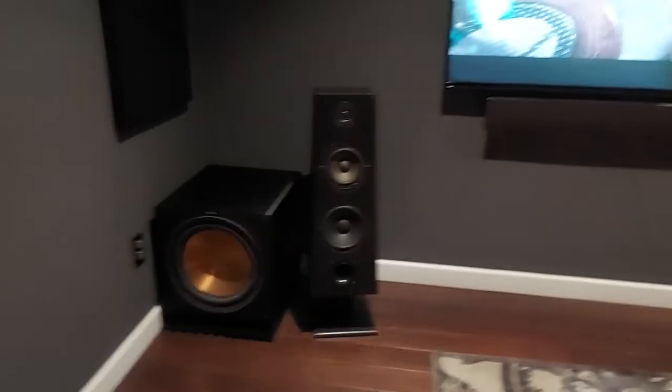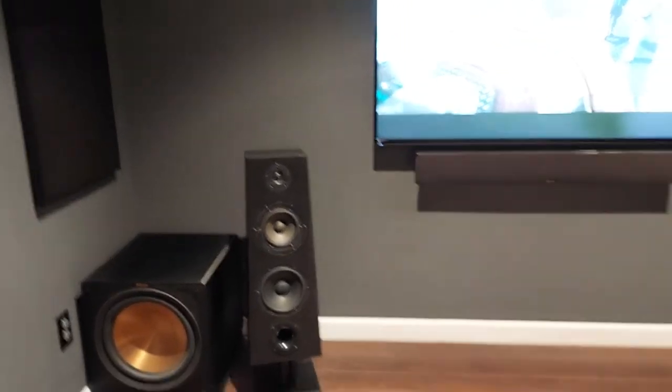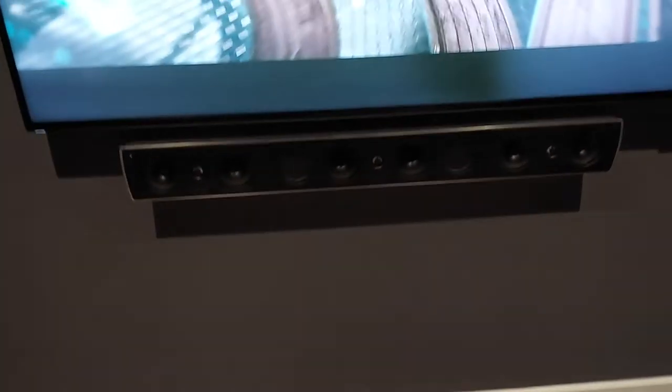There is a dial on the back, which I'd show you if I could, but it's too dark back here. There's a dial on the back of each speaker to tune the tweeter to your liking, plus or minus 3 dB, a little hotter, a little colder. Those little towers are about 65 pounds apiece. They are solid.